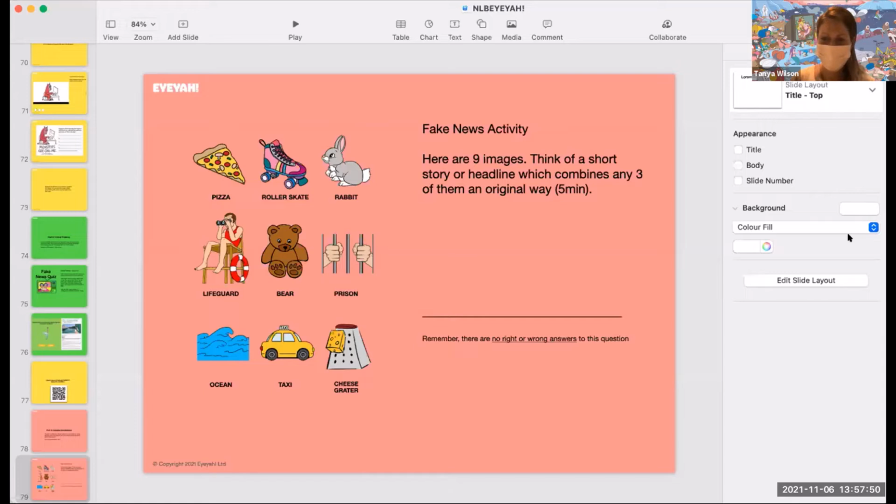Okay, very nice, Jennifer. Rabbit uses cheese grater to break out of prison. Brilliant. Okay, I think maybe Jennifer must work in a creative job. Okay, so you're all fantastic. I think you all work in creative industries. And maybe you don't. Anyway, I'm curious myself to know that, because you're all very good at this.